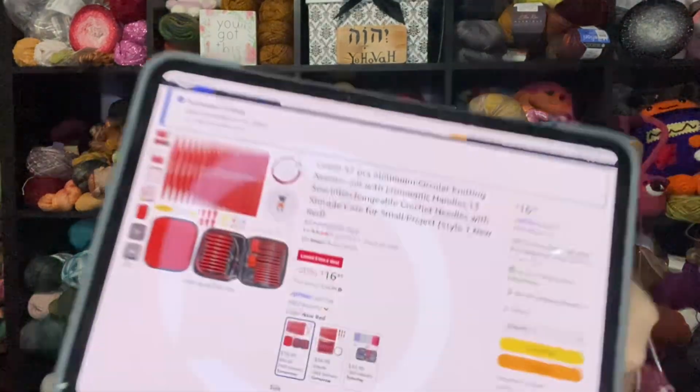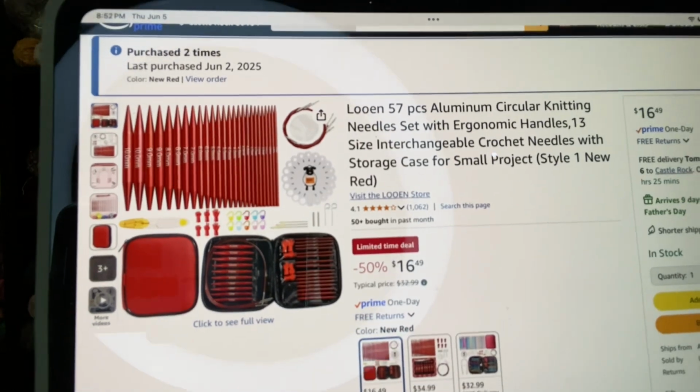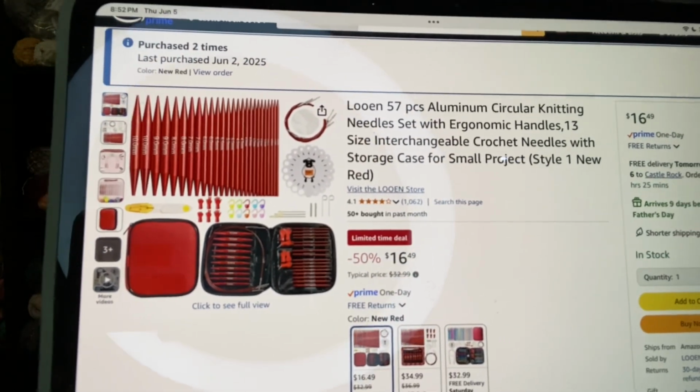All right, look at this. I just purchased, look, you'll even see I just made 2 purchases from that. Look at that price. Oh my gosh. Can you believe that? So even if you weren't necessarily like, I must have them, that's one of the limited time deals. I go searching through Amazon and I will type in knitting and today's deals, limited time deals. And then I type in the same thing for crochet.